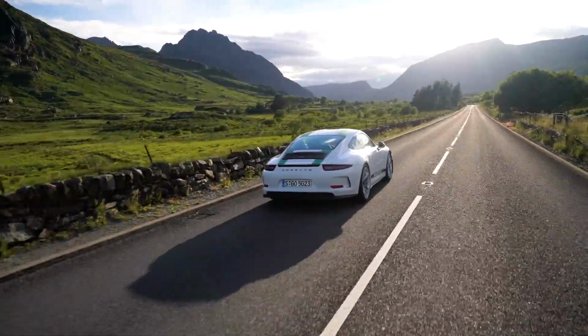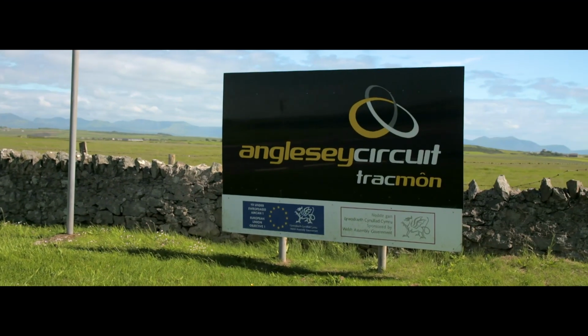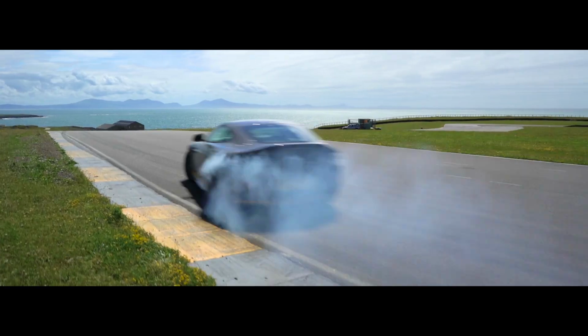Now, I know we agreed these were road cars, but they're so damn fast, and I'm so damn curious to see what they do when the power overcomes the grip that we just have to drive them at Anglesey.